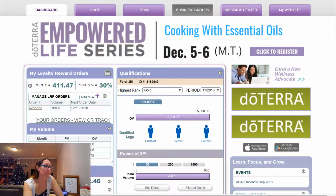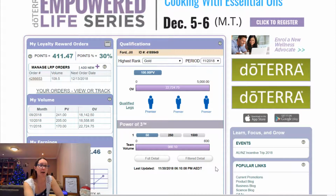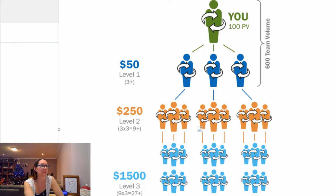So what I'm going to do is I'm going to log into my account and show you what it actually looks like. So here we go. All right, so here you can see my doTERRA dashboard. The way you can tell if you're getting Power of 3 is this little widget here, which says Power of 3. So to get Power of 3, there's 50, there's 250, and there's the $1,500 bonus. Actually, what I'm going to do is I'm going to quickly swap to this so you can actually see what I'm talking about. So this is what Power of 3 looks like.